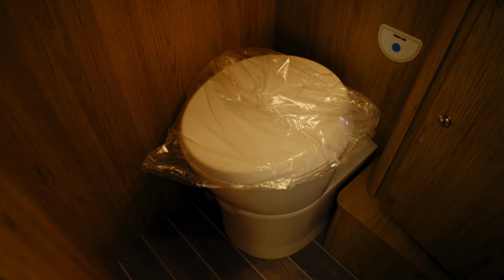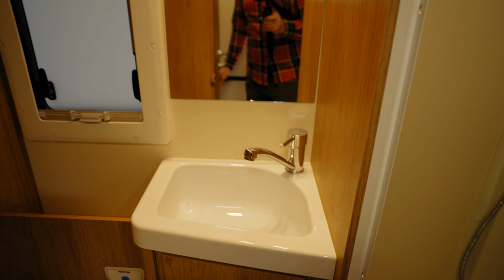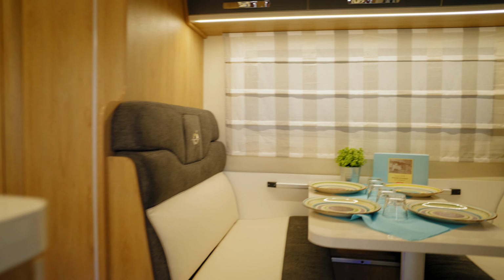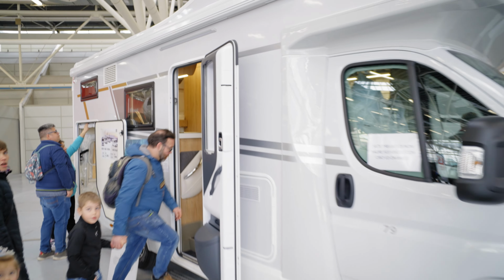And then a big bathroom with Thetford cassette toilet, storage unit, and the separate shower unit with a sink. Getting out with a wide look and accenting this pretty well laid out camper, getting a look from the outside.